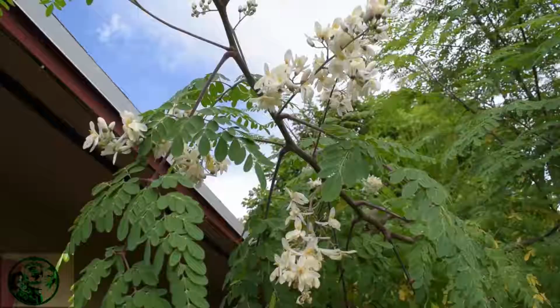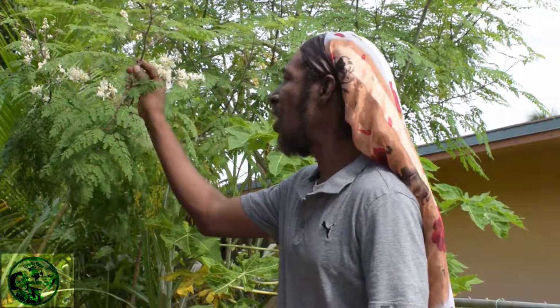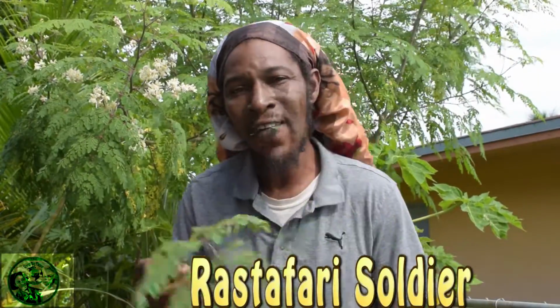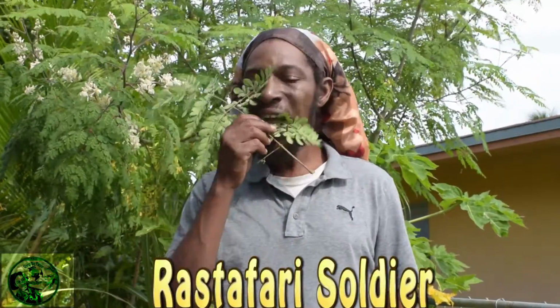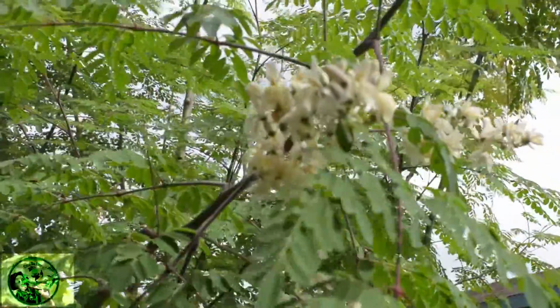And what I want to point out to you, the blossoms are delicious, and they're packed with omega-3 acid, packed with protein, vitamins. The leaves, ladies and gentlemen, can be harvested like this and eaten as a spinach, as a salad, and it also can be dried, pounded, and used as a powder. It is one of the best plants on Mother Earth, ladies and gentlemen. And it's delicious. Delicious just right off the tree.